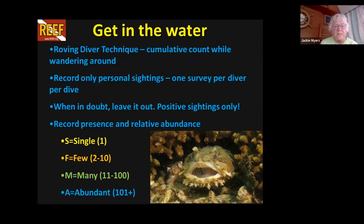But the important part is bullet number 3. When in doubt, leave it out. Don't report anything you're not absolutely positive about what that is. And you record the relative abundance and presence. So a single is one animal. So if you would see one painted greenling, you would say 1. So you're swimming along and you see another one. So then that would move that sighting up to a few, 2 to 10.